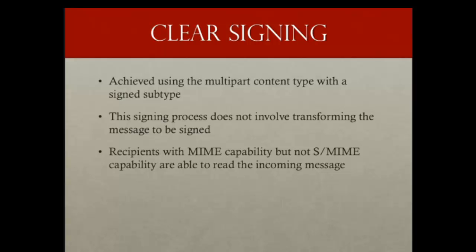This means that if the first part is not 7-bit, then it needs to be encoded using base 64 or quoted printable. Then this part is processed in the same manner as signed data, but in this case an object with signed data format is created that has an empty message content field. This object is a detached signature. It is then transfer encoded using base 64 to become the second part of the multipart signed message. This second part has a MIME content type of application and a subtype of PKCS7-signature.